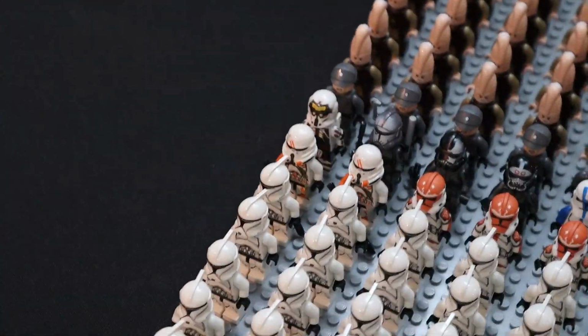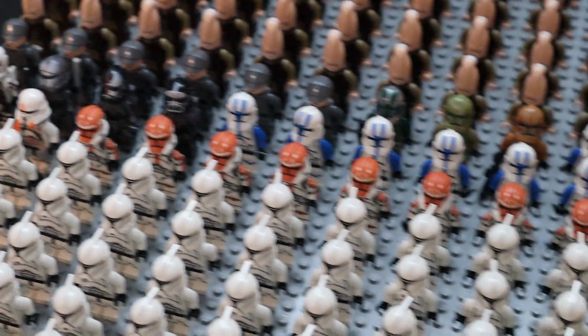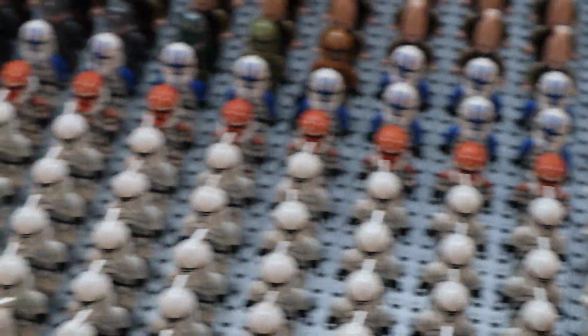On the left-hand side here, we're going to have some of the airborne troopers. To the left of the airborne troopers, to our right, there are going to be 10 custom decaled Ahsoka troopers. These are the 332nd Legion. They are the exact same figures as the Phase 2 right here, just decaled. My friend James did a really good job with those. Huge thank you to you.